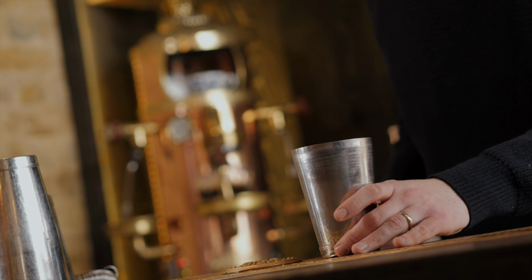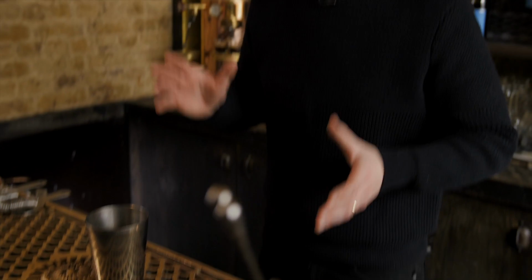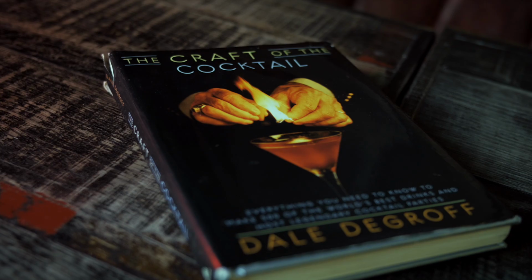All right guys, last but not least is one of my favorite after dinner drinks. This is called a coffee cocktail. I've got to admit it's a bit of a cheat because there's no actual coffee in it, but it's a fantastic drink and it's by one of the all-time greats, Jerry Thomas, and it was made famous again in Dale DeGroff's book, The Craft of the Cocktail.